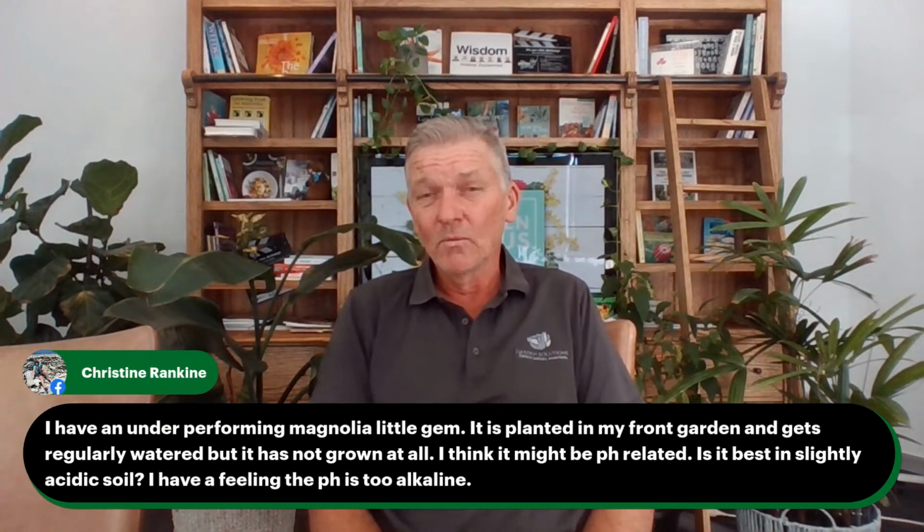Now, Christine Rankin has an underperforming Magnolia Little Gem. That's no good, Christine. It's planted in the front garden, gets regularly watered, but has not grown at all. She thinks it might be pH related, wants to know is acidic soil best. She's feeling the pH is a little too alkaline. Well, Christine, you're right on the money there.